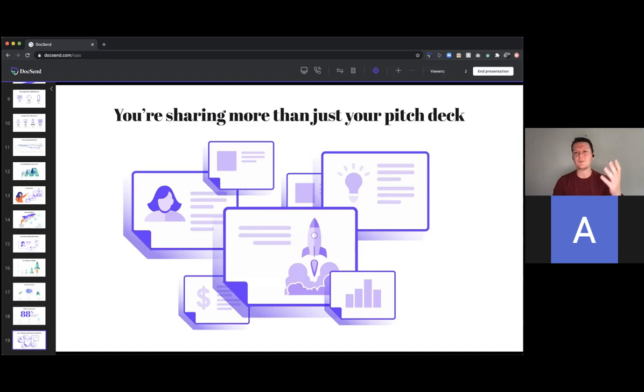You can always use a Box or Dropbox link, but that's not going to give you the control or the analytics that you want to see, like, did they forward this to their partners or not? That's a really good indication of, are they serious or not? If they said they did and then they didn't, don't pin your hopes on that investor. They're probably not as serious as they led you to believe.